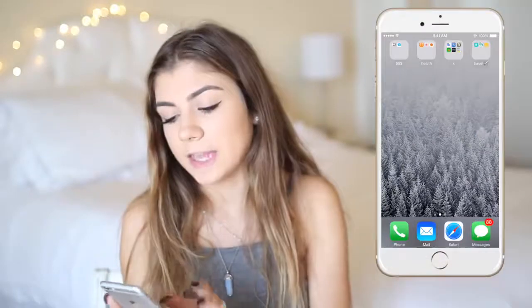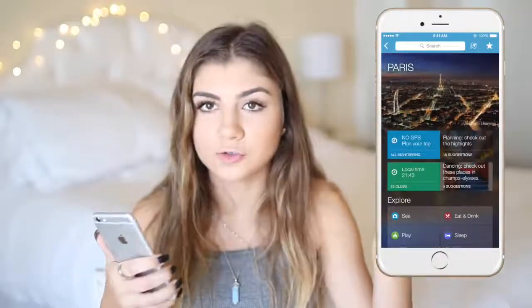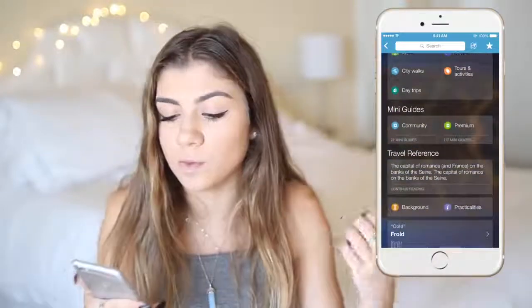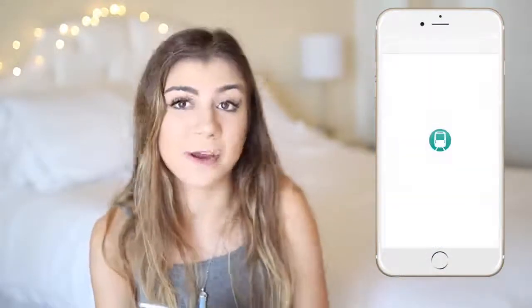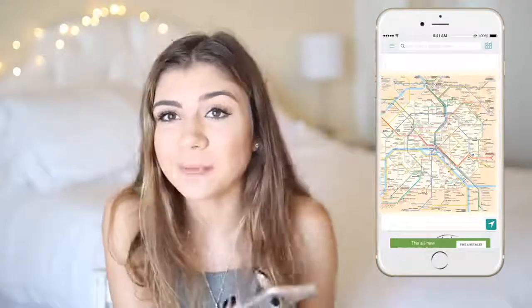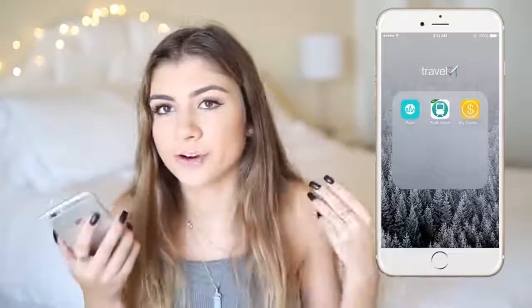The last folder on this page is Travel, and I've got Paris on here, which is part of Triposo. So basically I can see different places to go within Paris, the weather, the currency, and it's also got a phrase book. Then I've got Paris Metro, which is just a guide to the Paris Metro. Never been on it, never been to Paris, but when I go to Paris, I will need this. And then I have a currency converter.